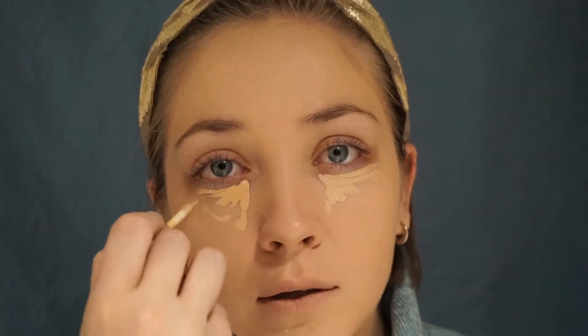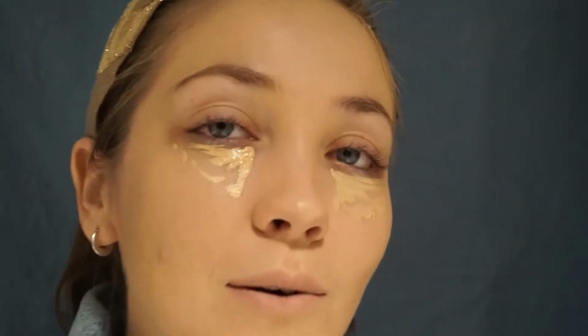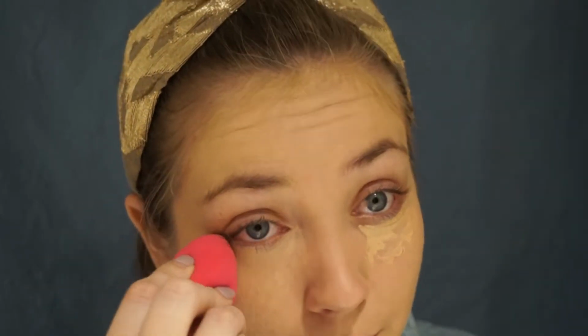But that's okay. We're just gonna pull it out a little bit more. Then I'm gonna blend it in. It does look a little yellow and still a little darker than I would like. And maybe it was just the Target I was at where they just didn't have any color options, but I got the lightest shade they had and I'm still like, not the lightest shade possible, but it'll do. And it does blend out really well, and I don't know, it doesn't give me the 100% raccoon eyes. It is very close to my skin color.